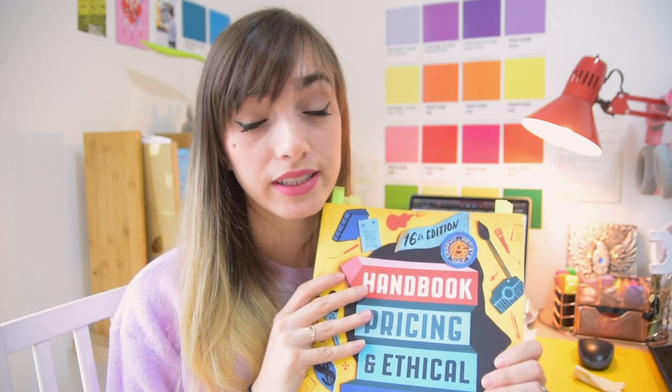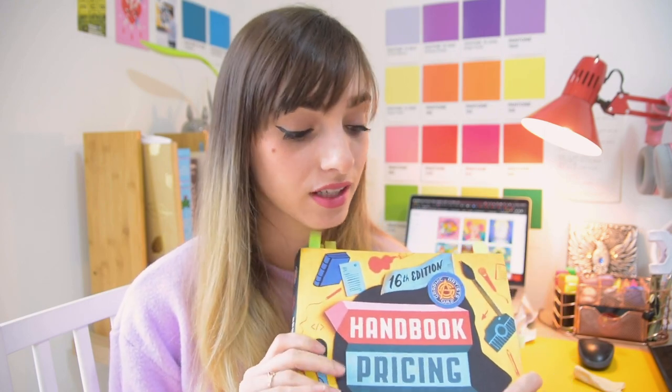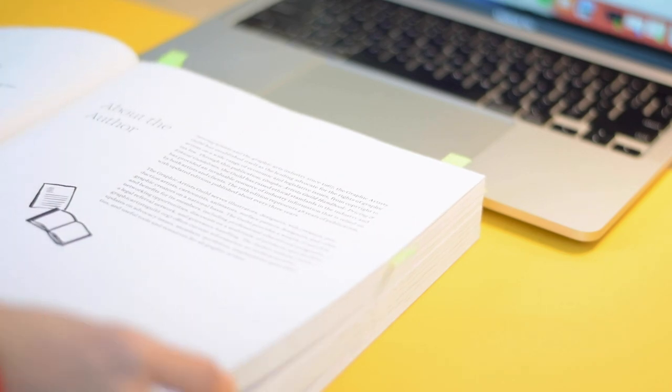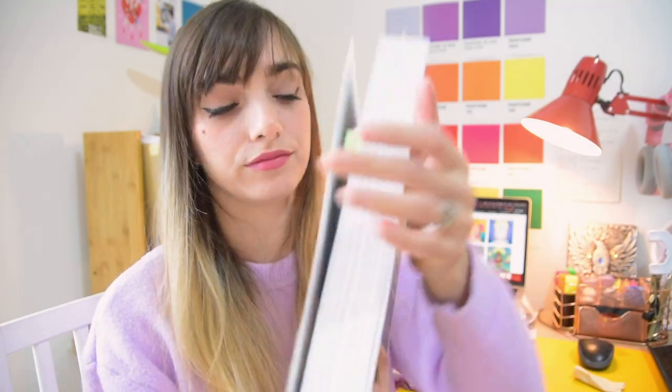First off, as you can see, this baby is humongous. It is an ocean of information for any artist-related person that works in this field. 481 pages of information, legal advice, pricing, you name it, it's in here. Also, the 16th edition is the latest the Graphic Artists Guild have released. It contains information from 2019 and 2020 surveys that they conduct in order to bring to you the most up-to-date information for the book.